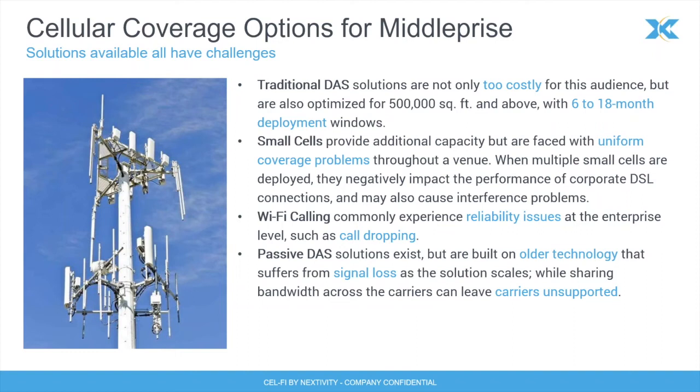And then there's the lower end of the market, the passive DAS solution. It's older technology that has a lot of install labor to it as well. There's a lot of signal loss as you scale the solution. It was a good solution for a smaller footprint, but as you get above 50,000 square feet or even 30,000 square feet, the amount of loss that you're getting can make it a challenge when trying to install it. On top of it all, this is not carrier endorsed. Carriers do not like this type of solution, as it is really just blaring signal, which can cause interference overall.